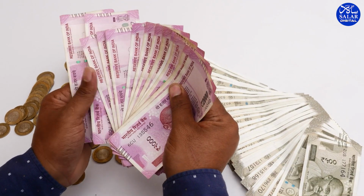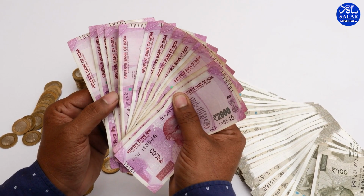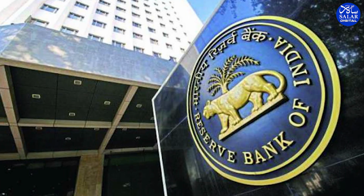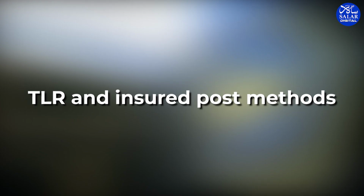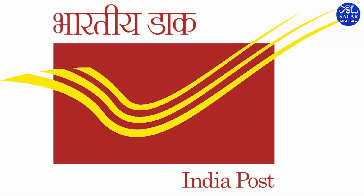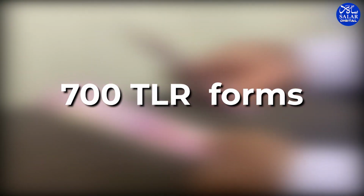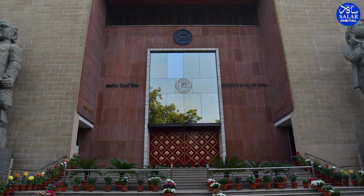A triple lock receptacle form is available to people to deposit rupees 2000 banknotes in their bank account. RBI has been pushing for both the TLR and insured post methods. It has mentioned that both the processes are secure and hassle-free. In fact, about 700 TLR forms have been received so far by the Delhi office of the RBI alone.